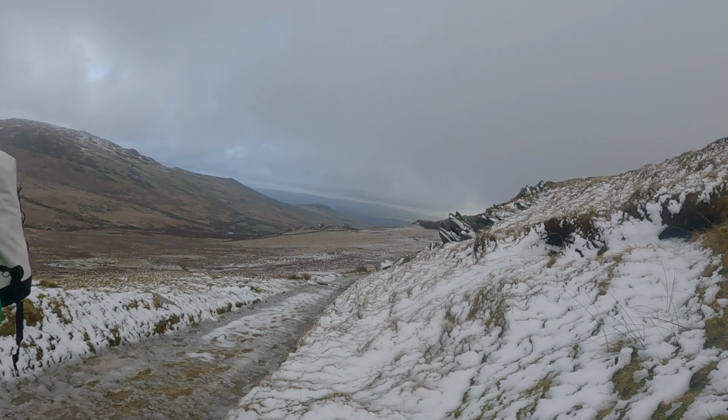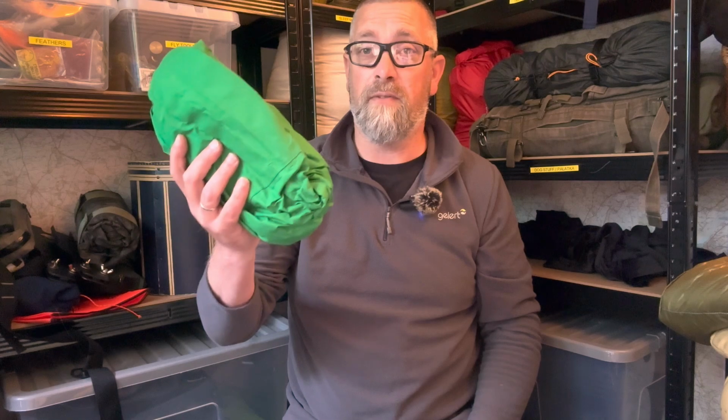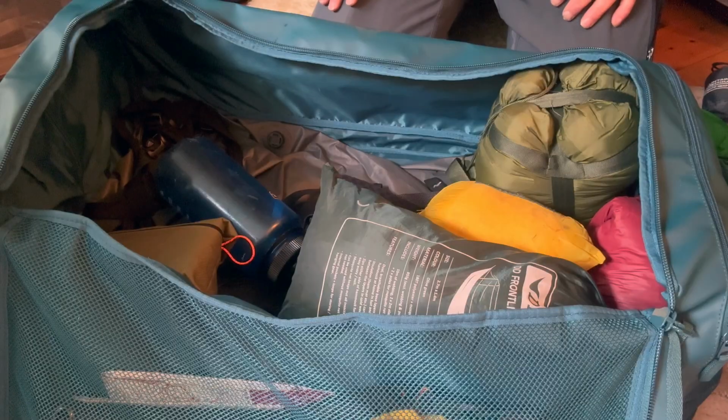It's really waterproof. Out of all of the jackets I've tried, this is the only one that has really survived downpours, and it's just a really nice little jacket. It's lightweight as well, and it packs away perfectly. And then we've just got a pair of Rab waterproof trousers there that if we need to stick them on, we'll stick them on.